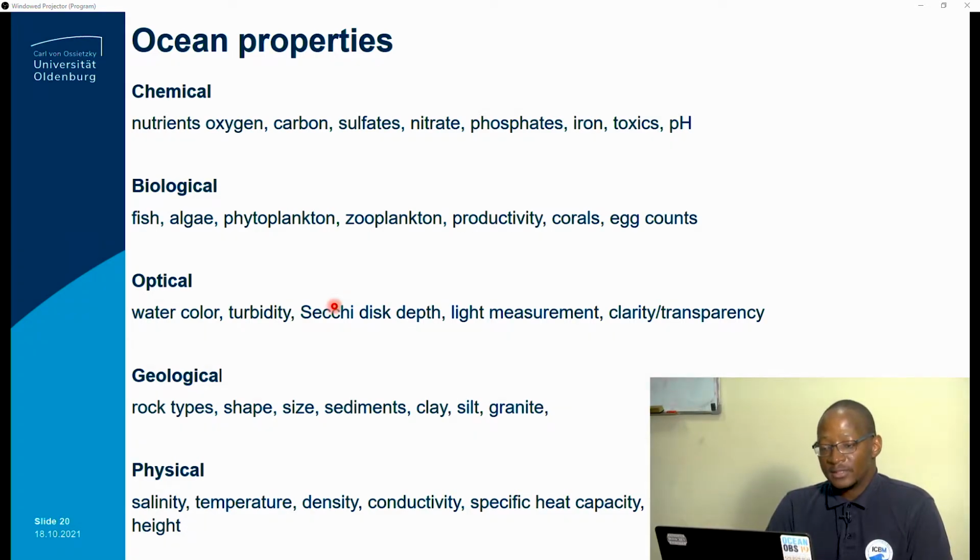So for chemical properties, you have nutrients like oxygen, carbon, sulfates, nitrates, phosphates, iron, toxic chemicals, and pH, right? Power of hydrogen. So if water is acidic or alkaline. And then you have biological properties: you have fish, algae, phytoplankton, zooplankton, measurements of productivity, corals, and egg counts if you're looking at fish.